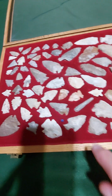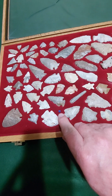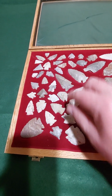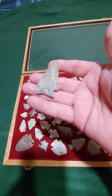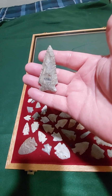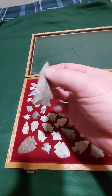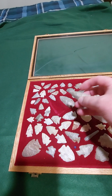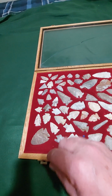Okay, and a little pin drill. It's a little trade bead. It's one of the only trade beads I ever found in Michigan. And this point here, I believe, is a type of Dalton point. I found this, and it's kind of an odd thing because we don't normally find these in Michigan. But beautiful point, basally ground, and that was a great find.